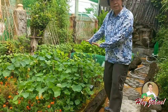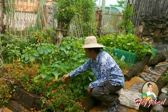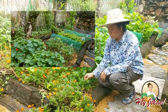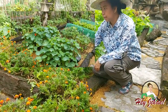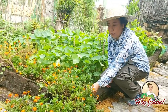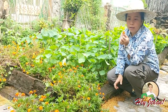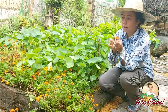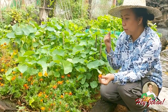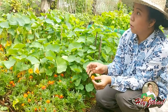So, in the first bed, or in the middle bed, we still have this marigold. But this marigold is coming to the end of its life. So it's not as perky, it's not as healthy and vibrant as it used to be. And if you look at the flowers, before they were huge. And now, since it's maturing, it's giving me smaller flowers. So I'm just waiting for this plant to mature and to die back. And we are going to harvest.